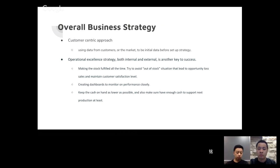So we keep the stock fulfilled all the time, trying to avoid out-of-stock situations that lead to lost sales opportunities, and maintain customer satisfaction level. We create dashboards to monitor performance closely and keep the cash on hand as low as possible, but also make sure we have enough cash to support at least the next production.